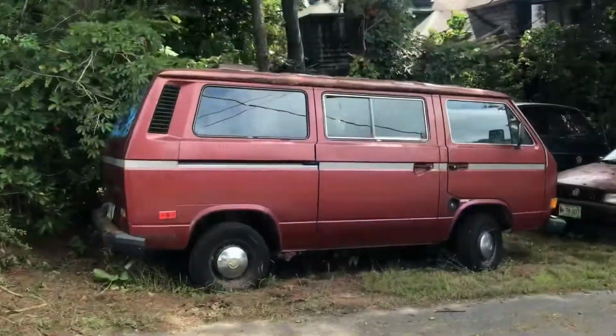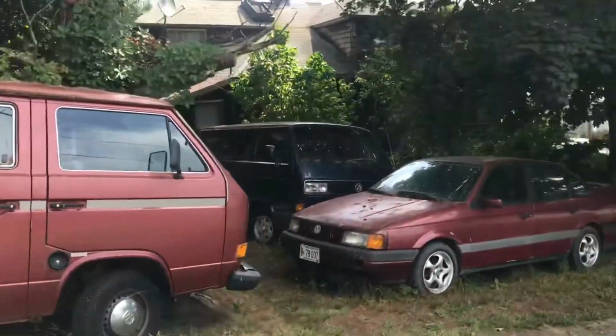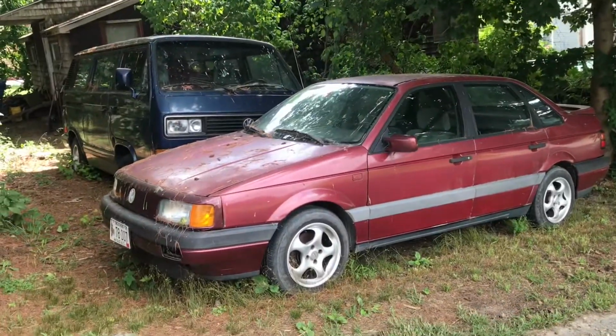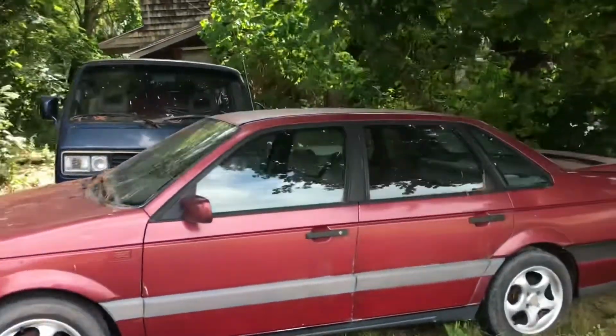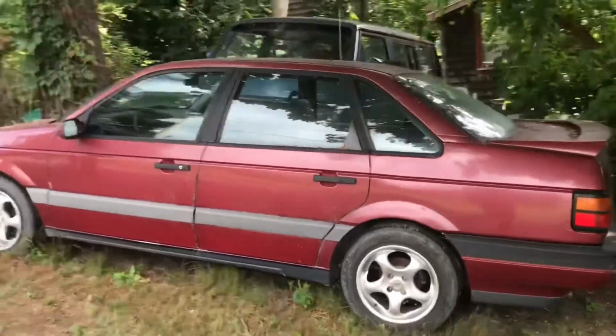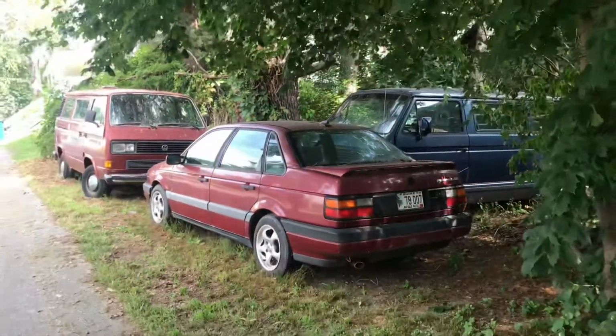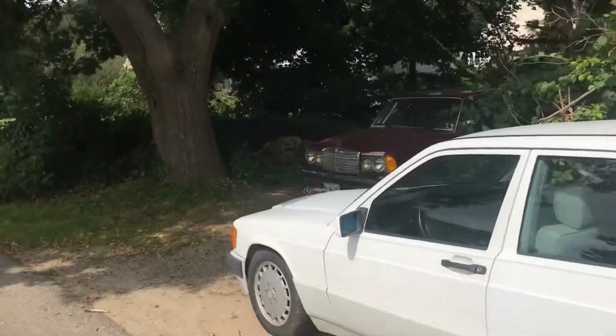All right, now we're talking. We got some Volkswagen buses, 2 of them over here. And then I think this is a Passat. I'm gonna go check. It's got a little bit of aftermarket wheels on there. Yeah, it is a Passat, but this is the same guy with the buses.